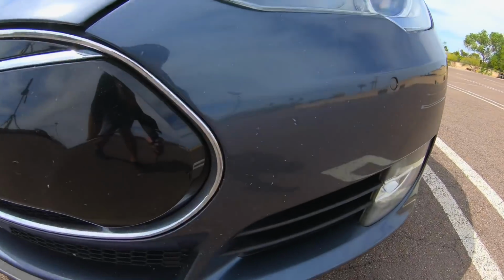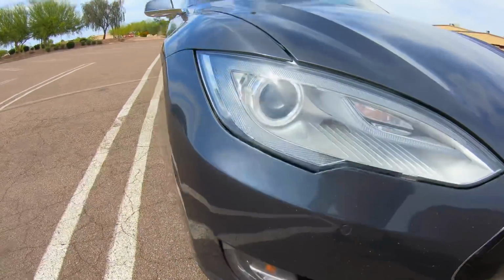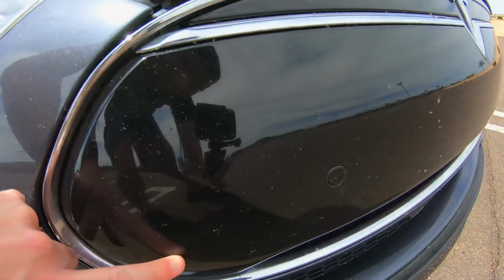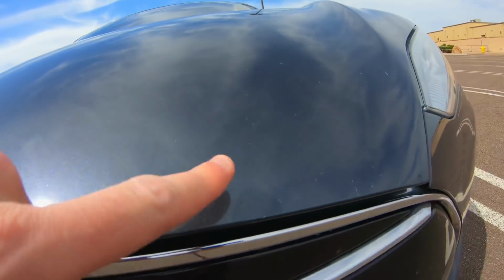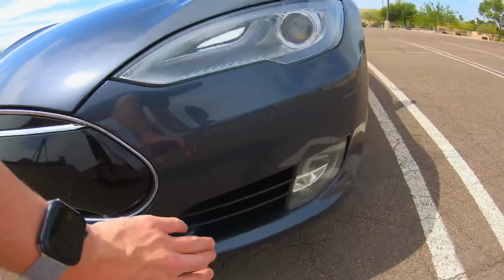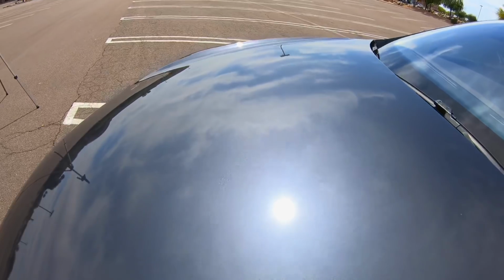So there are obviously some rock chips, nothing too crazy. This car does not have any paint protection film, anything of that sort. Most of the chips are kind of in here on the bumper. Hopefully you guys can see that. Some chips and stuff on the nose cone. Some peppering on the front edge of the hood, but nothing too crazy. Overall front end's in good shape. Fog lights have some chipping, of course. Overall paint is still in really good shape.